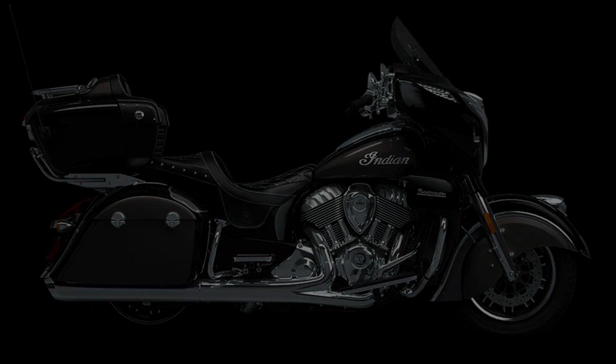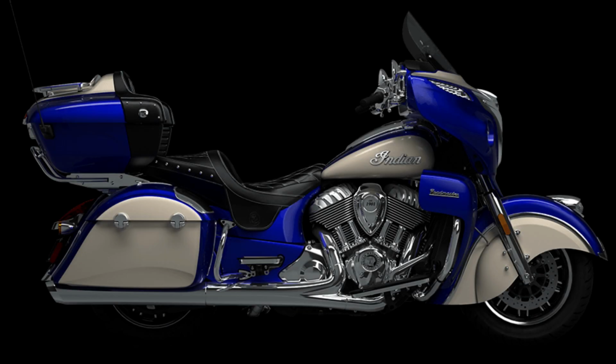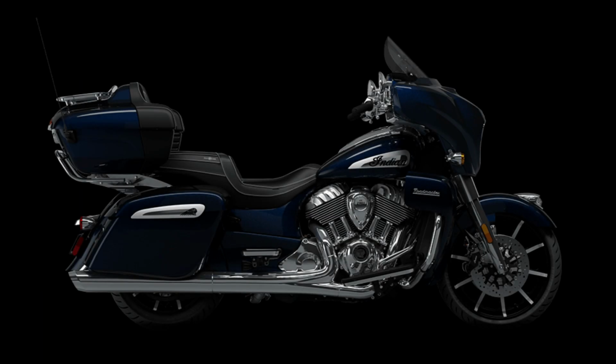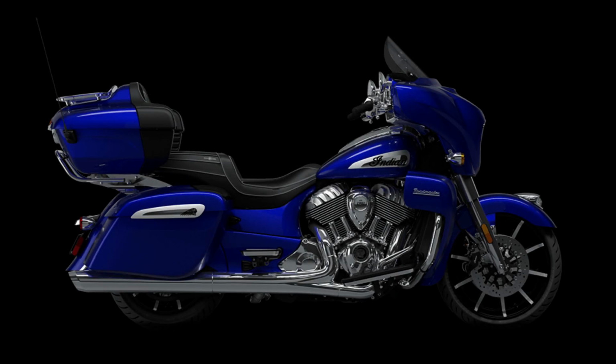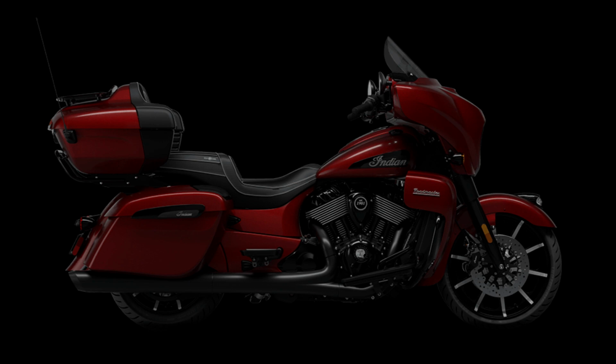Price ranges from $33,000 to $36,000 depending on color and whether or not you opt for the power band audio. Seat height is 26.5 inches and weighs 910 pounds. Heated grips, 200-watt sound system with the tour pack speakers as well. No real difference with the Limited and Dark Horse other than the colors they offer, and they are all in the $33,000 to $36,000 range as well.